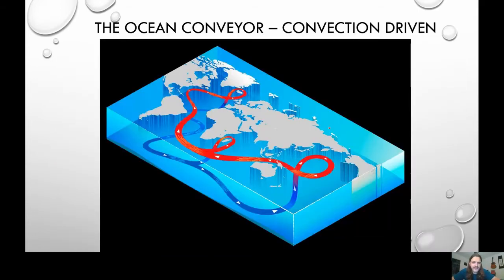And that's because this is something called the ocean conveyor. This is a convection-driven ocean current, a global ocean current. So you can kind of think of it as like a big conveyor belt that's moving along the entirety of the ocean. And it's a bit more complicated than this diagram, but this does a pretty good job of showing what's going on with it.